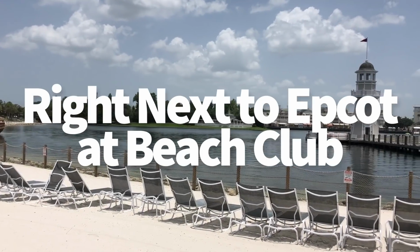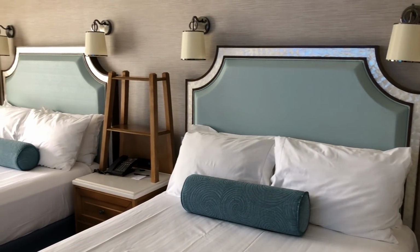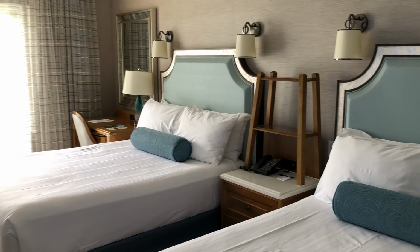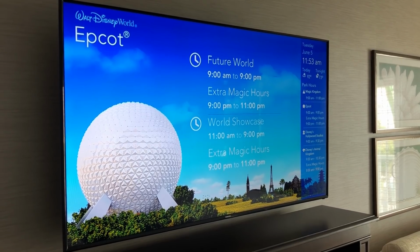Okay, let's talk about the Beach Club Resort and getting those great rooms that are right next to Epcot at the Beach Club. Now, the hallways at Beach Club are very, very long, so if you want to be near the lobby, make that request over the one we're about to give, because the rooms close to the lobby are not the rooms close to Epcot.